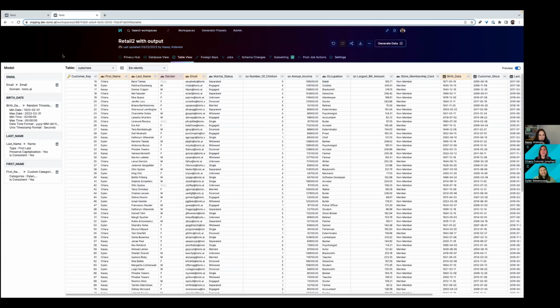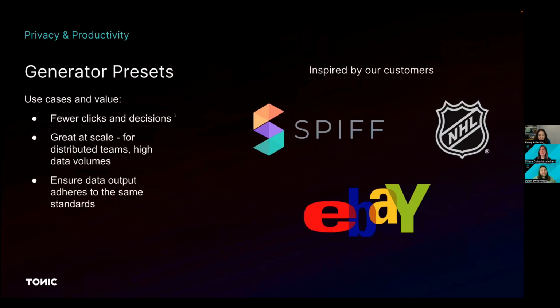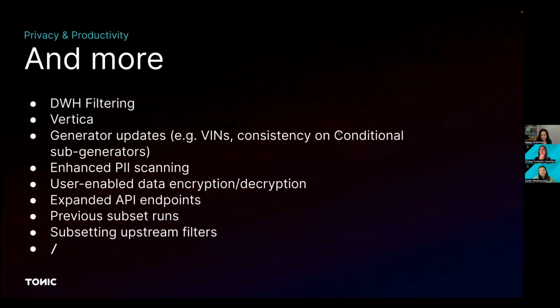So like I said, more to come. You can imagine a lot more flexibility as you can customize more of those generator presets. That's the main headline features that I wanted to cover today. As I have alluded to here, we really partner closely with our customers in the development of features. And so I'm really excited.